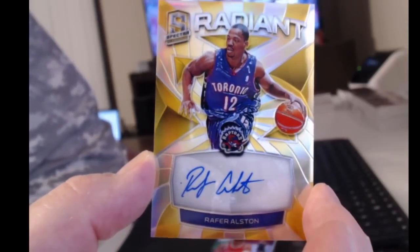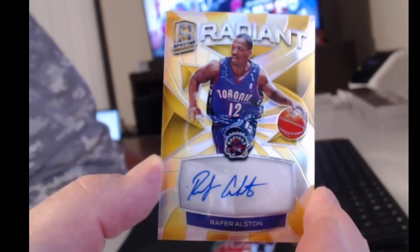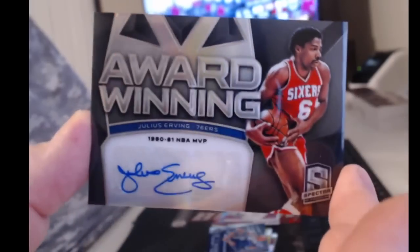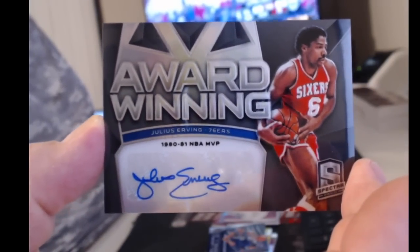I lied. Reefer Alston. How do you get three Bagayokos? Well, that's a good bet, auto coming up. Peja Stojakovic. 75. It's too bad it's a sticker. But number to 25, Dr. J. Still has a very nice autograph.